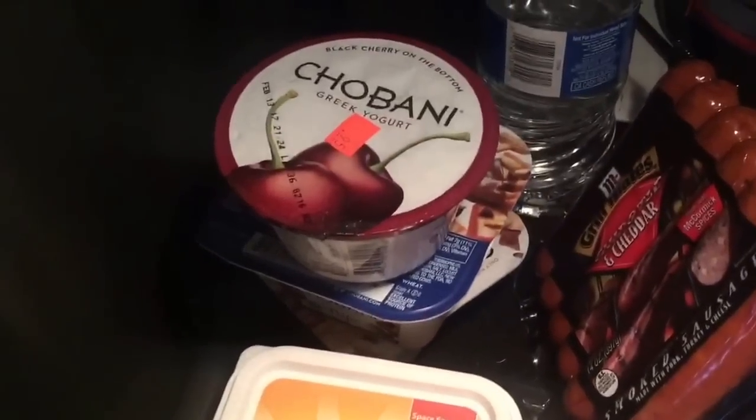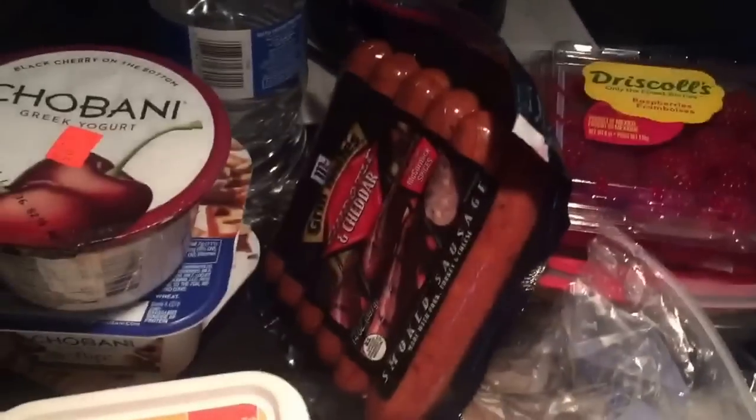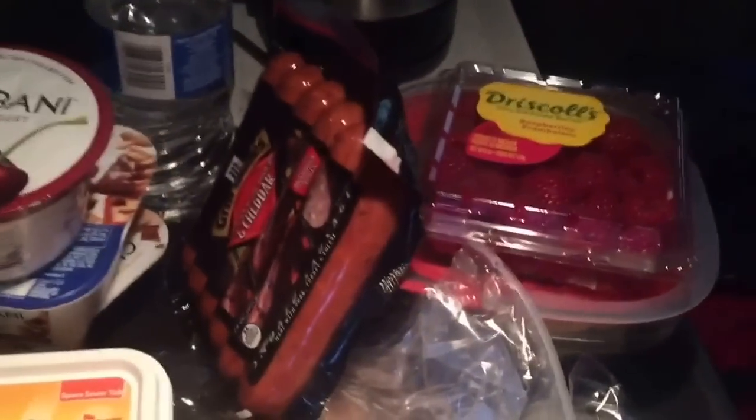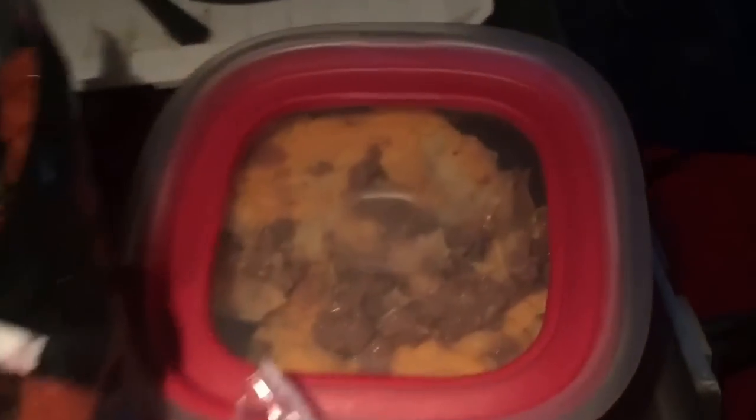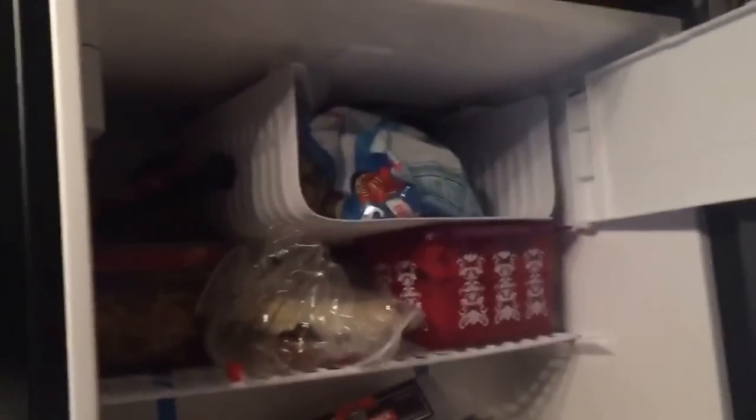Got a few yogurts to get my probiotics, some butter, got some good turkey and provolone, some sausages to go with my chicken, some raspberries to go with my blueberries and my oatmeal, and some shepherd's pie from home. Fresh bag of coffee beans and plenty of food in the pantry.